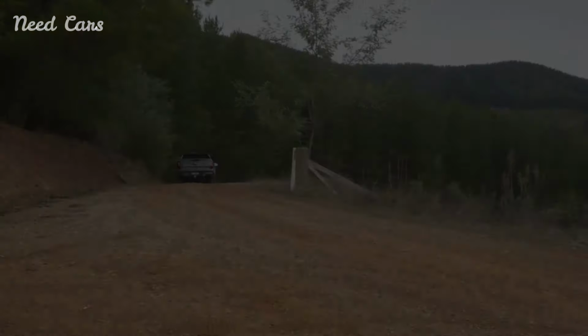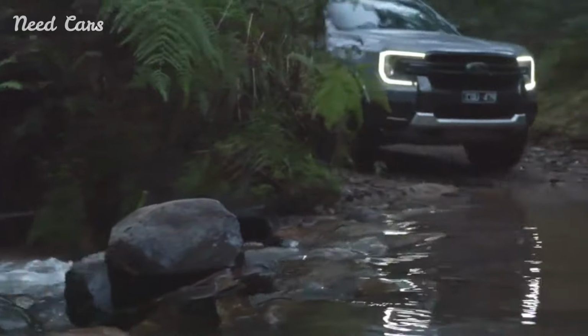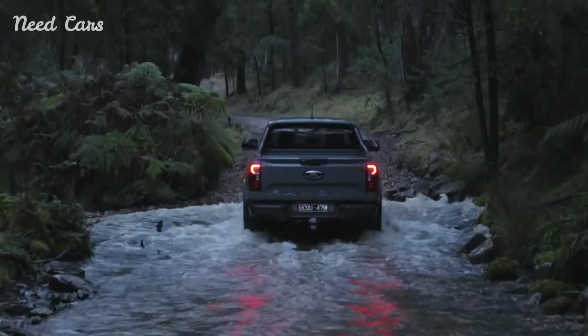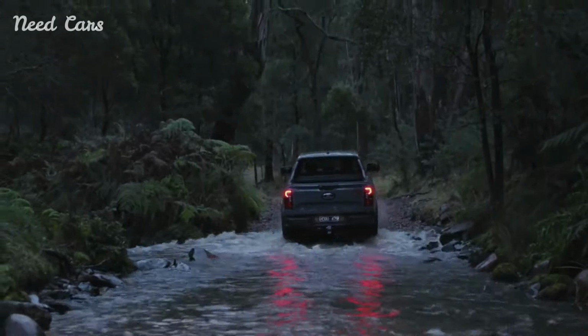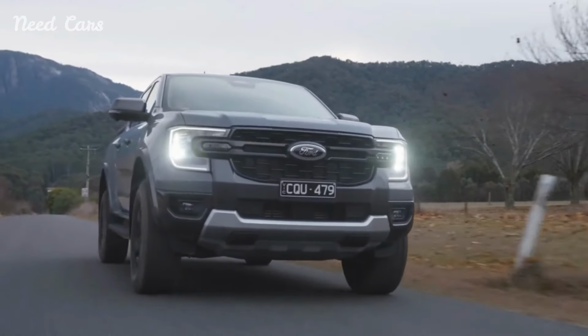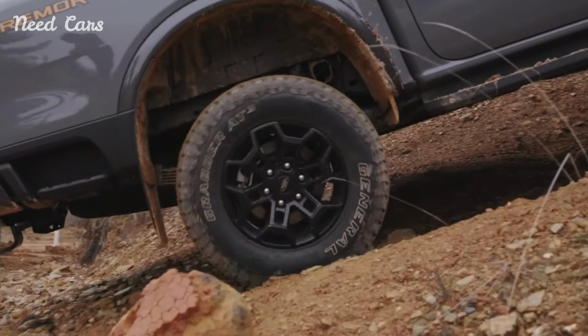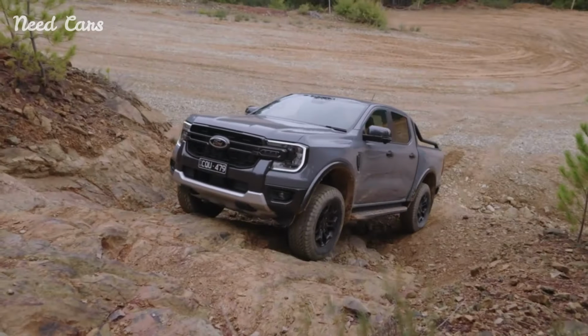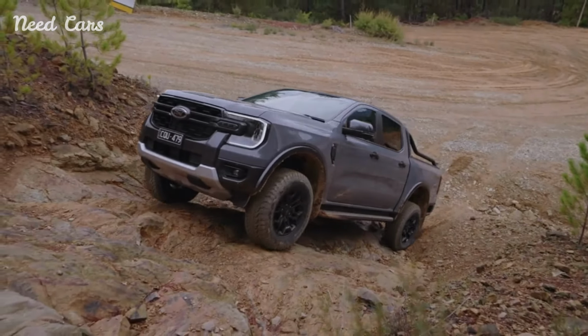The interior is outfitted with durable materials that can withstand the rigors of off-road excursions while still providing a comfortable environment for occupants. Key features include an 8-inch touchscreen with Ford's SYNC 4A infotainment system, Apple CarPlay and Android Auto compatibility, and a host of driver assistance technologies such as adaptive cruise control, lane keeping assist, and pre-collision assist with automatic emergency braking.